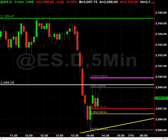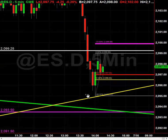I do not like this method I'm about to show, but it is another way of managing it. Is this. Okay, you put your stop 2 ticks below this 2095, right? But then you have to be willing to do one of two things. 2095, it ticks down, and then it closes back above this 2096. You have to be ready to take it again.